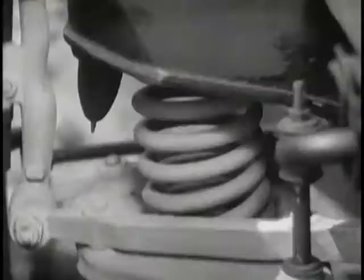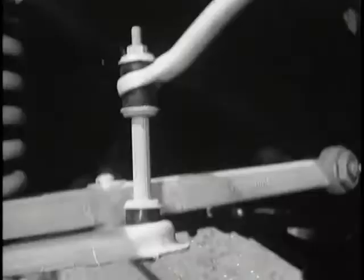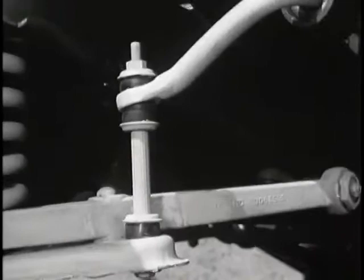First, we see how the tire yields to soften the blow. However, the main force of the jolt is absorbed by the individual spring suspension of the knee action units. The scientific camera also shows the action of the stabilizing arm in preventing side sway on curves.